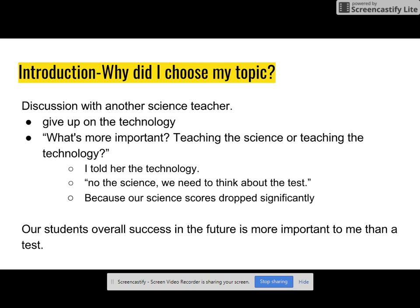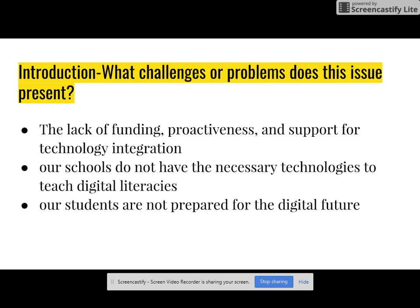But in my opinion, and especially going through this educational technology master's, I've looked at this idea that it's actually more important that we're setting our students up for success in the future. And one part of that is the technology. So that's where all this idea actually came from. A lot of it anyway.